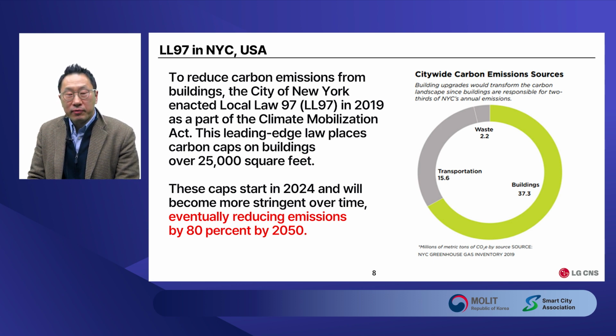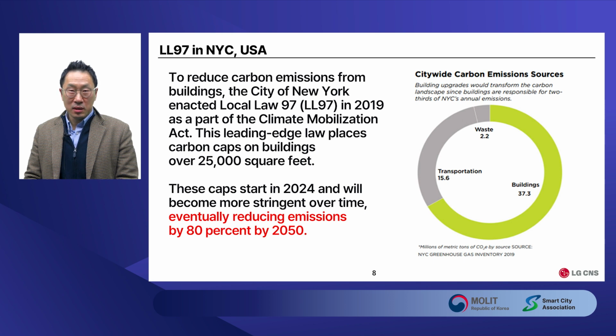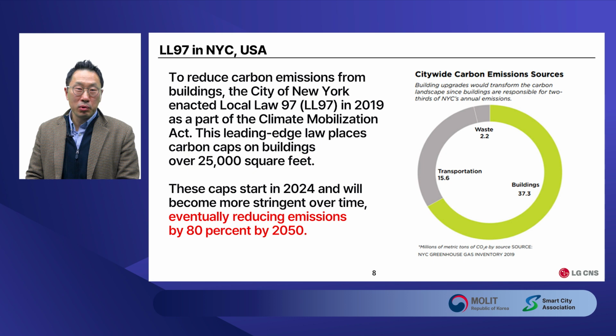As you can see in the graph on the right, within a city there is not much industry and energy production. The share of the total emissions is quite different from country-level greenhouse gas emissions. So buildings are a major sector generating carbon emissions in New York City. I believe the statistics would be similar in other cities in the world. The policy will hugely affect other cities to catch up with or reduce nationwide greenhouse gas reduction policy.